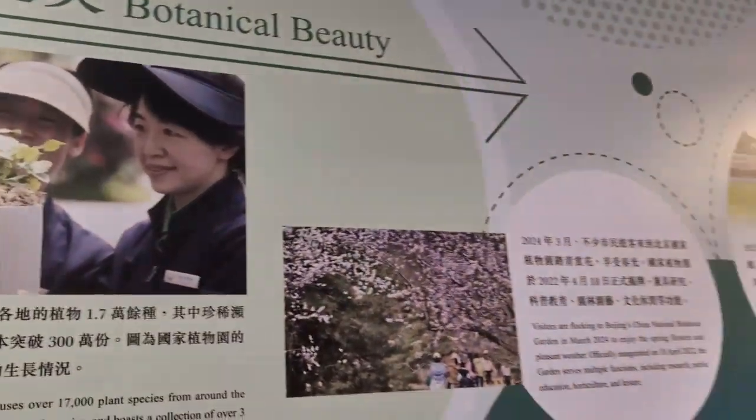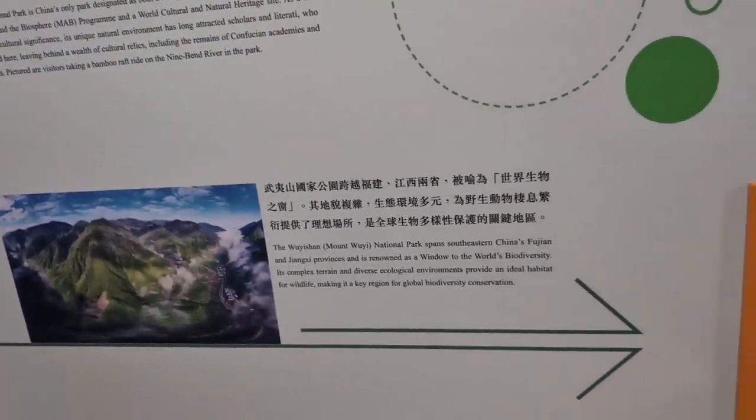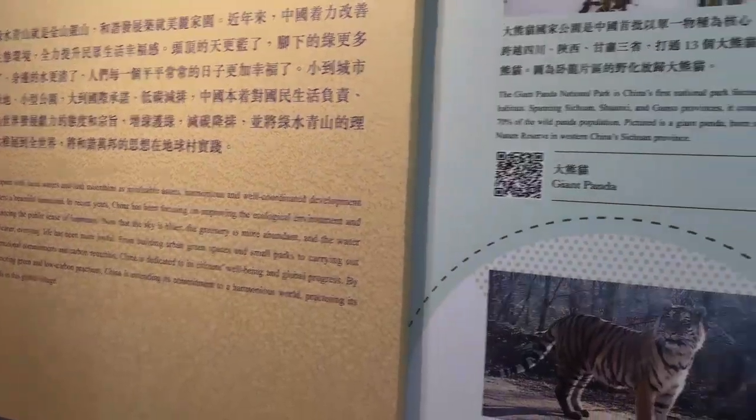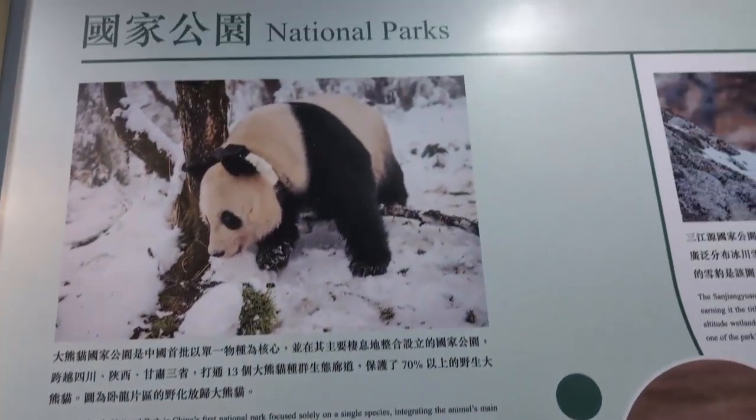The museum highlights Hong Kong's blend of Eastern and Western influences, showcasing local traditions, festivals, and the daily lives of the people living there. It's a great place to understand what makes the city so distinctive.